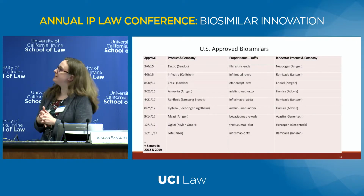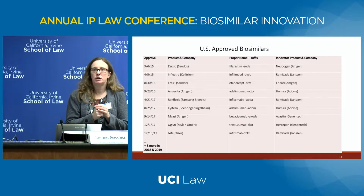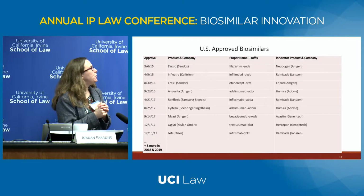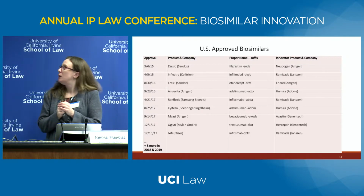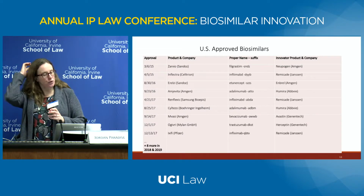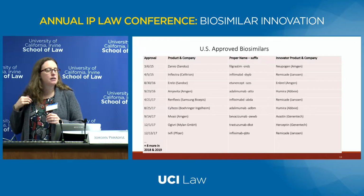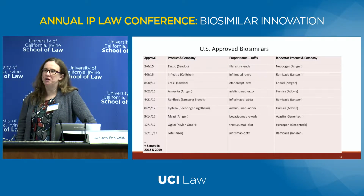So here is a brief overview of the types of products that we're looking at when we're looking at what the FDA has reviewed and approved. Now, you'll notice that I started this with the first product approved by the Food and Drug Administration in March of 2015. I ran out of space on the slide in December of 2017, and I'll just tell you there's 8 more that have been approved since then.